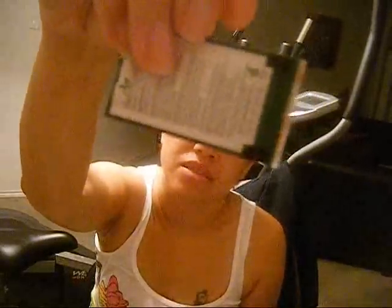Stevia. I don't use Sweet'N Low, Splenda, or any of those artificial sweeteners. I use stevia in powder form, and this is what I normally have at work and at home for my coffee. If I decide to put sweetener in my coffee, I use this, and it just comes in a little packet like this, and all it is is stevia, sweet leaf.